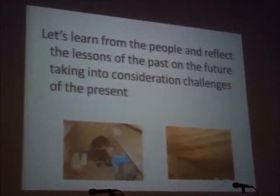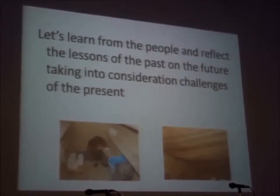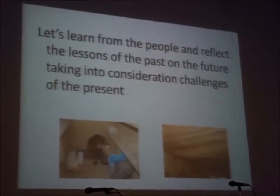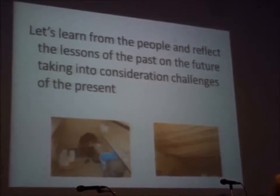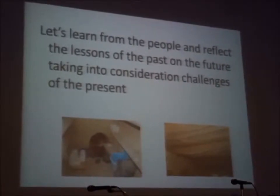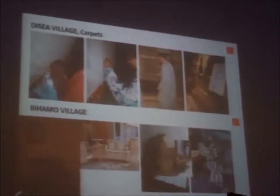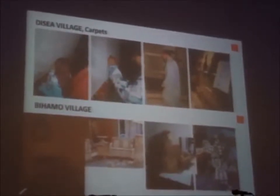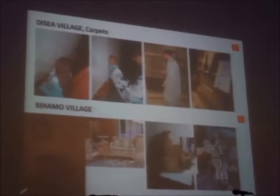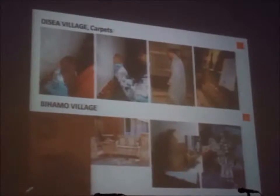The main idea when we started the project 1 year ago was to learn from the people and reflect the lessons of the past on the future, taking into consideration the challenges of the present. Despite Fayoum being really near Cairo, I rediscovered Fayoum when we started to work on the project. We started from what the people have in Fayoum. Many people know that Fayoum has very special handicrafts, but the people are very poor, despite having very unique skills.